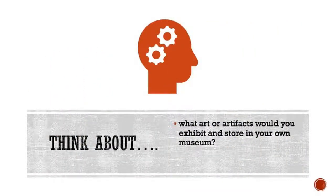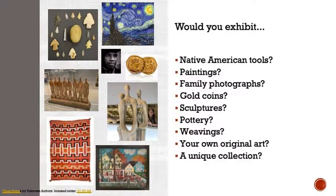As you think about a museum that you would love, what art or artifacts would you exhibit and store in your museum? That is the key to this project that we are going to be working on when we create our own museum boxes? Would you exhibit Native American tools?